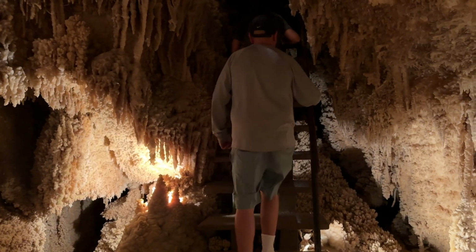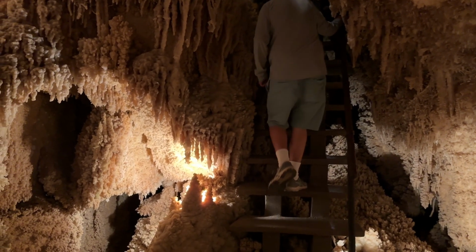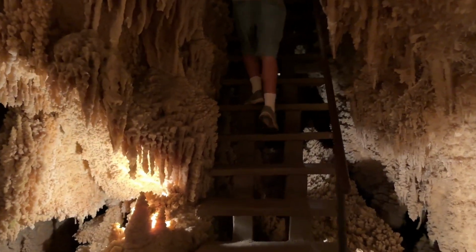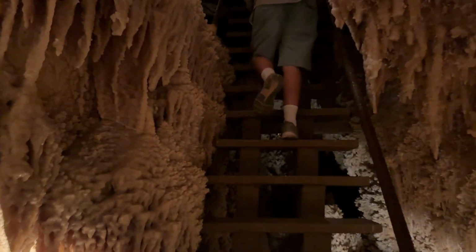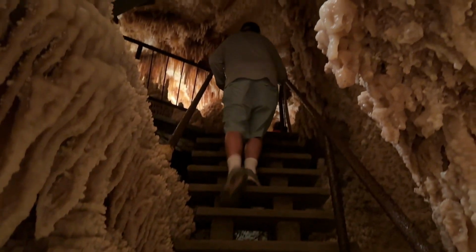More stairs. Reminds me of Italy. My daughter and I were there. She said, "This is the feast of stairs." Because in Italy, nothing's flat. You're either going upstairs or downstairs. No, I didn't. That was a workout.